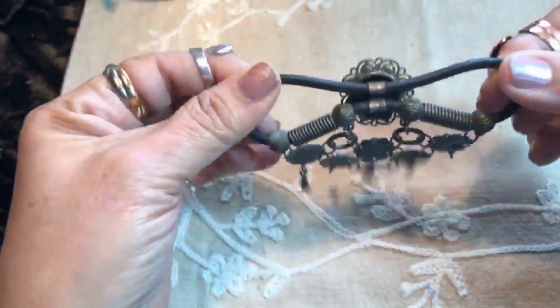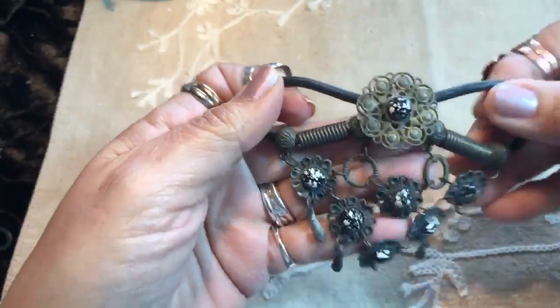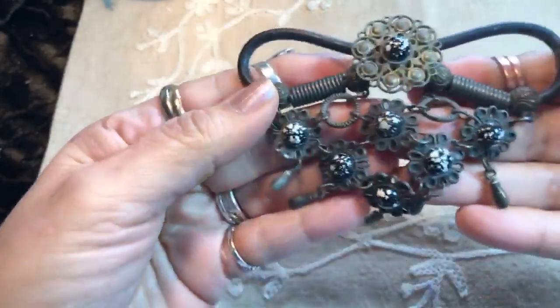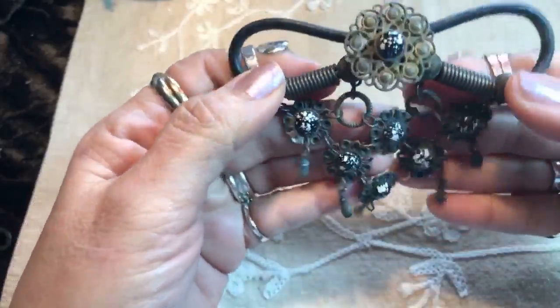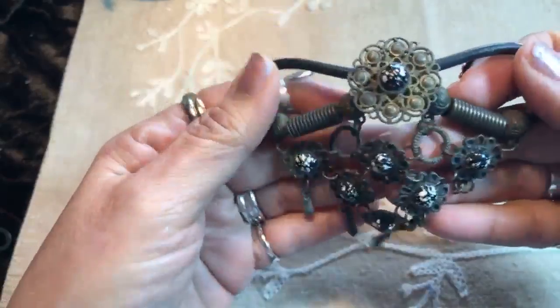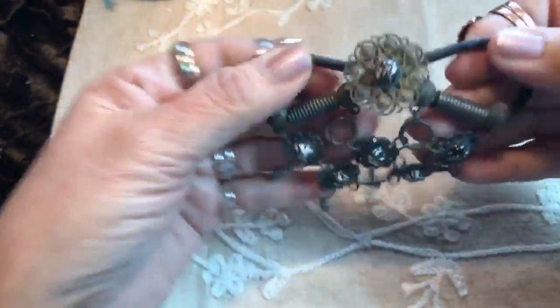It's a big, thick leather cord, and this looks like some kind of, I would say, brass. It could be bronze, but it's a little dark. And it's got enamel speckled, almost like splatterware, black and white on that. So I fell in love with this too.